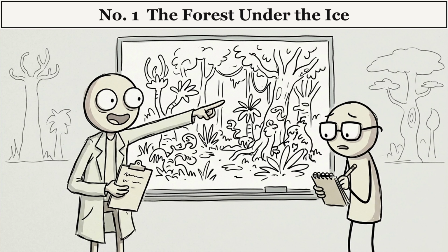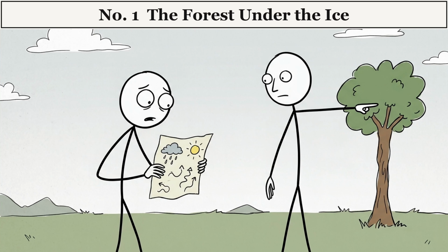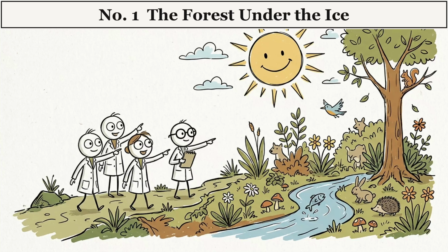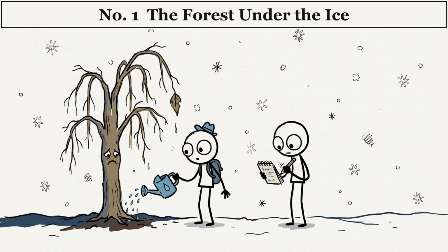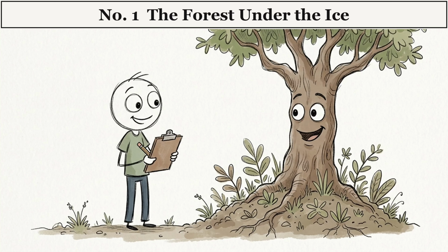That puts the find in a different category. A rainforest near the pole means more than warmer weather. It means a full ecosystem functioning under an extreme light regime, including long polar darkness. Trees and undergrowth were not just making it through a mild season. They were enduring months without sunlight, and returning each year in a climate stable enough to support soil, roots, and complex plant life.